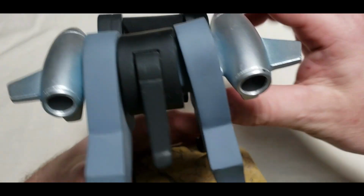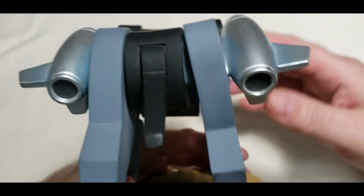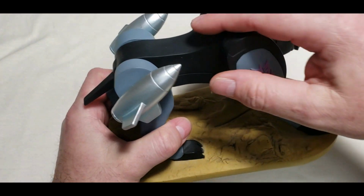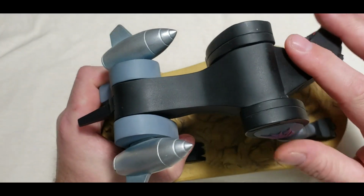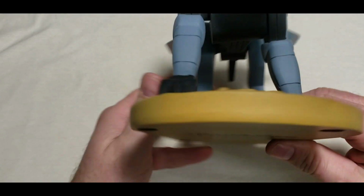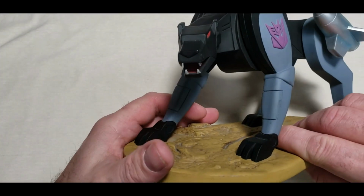Sorry, got a little bit of dust bunnies on it. I'm sitting on the shelf here. Oh, I don't mean to focus on his little butt, his little metal tush. But very sturdy, very heavy. And like I said, this was a time when you could get this stuff cheap.